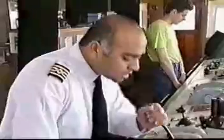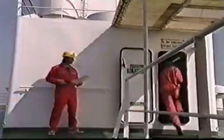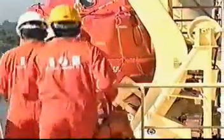A fire has broken out in the stores area of the ship. Attention! There's a fire in the lower bridge deck. All crew must report immediately to their station. 2 crew members who sounded the alarm tackle the fire with one of the hose reels.